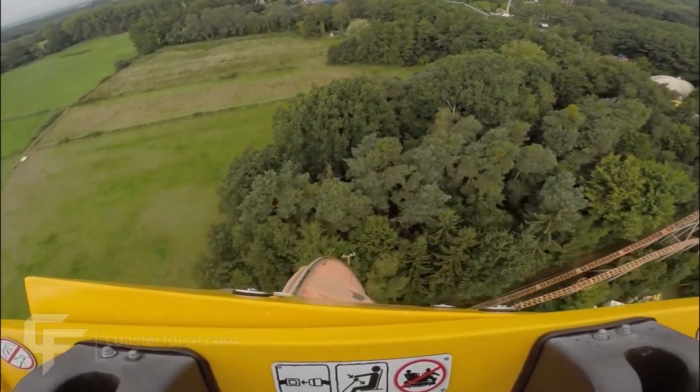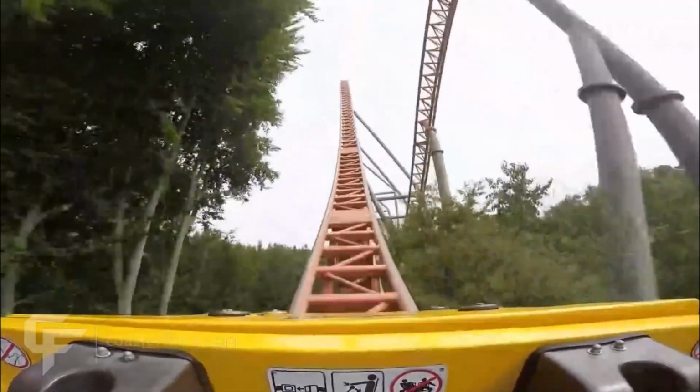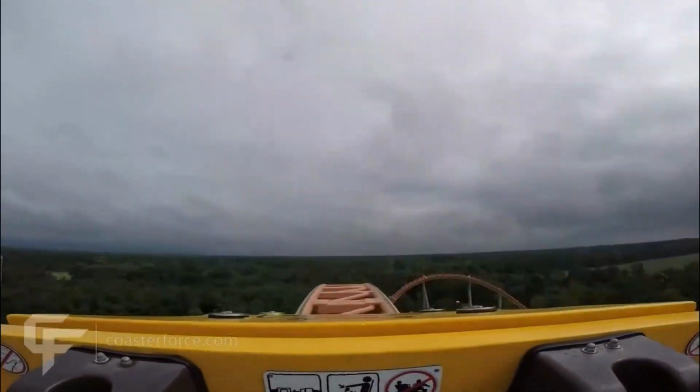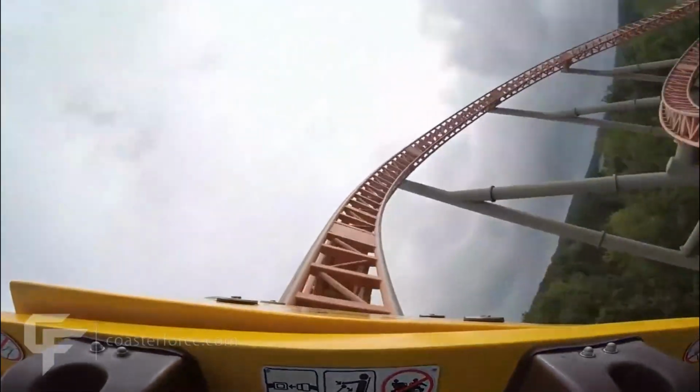Often considered to be the best Intamin or even the best coaster, this layout looks absolutely elite. From its twisted drop all the way to the bunny hills, this ride looks like it doesn't let up for even a second. Sign me up, please.